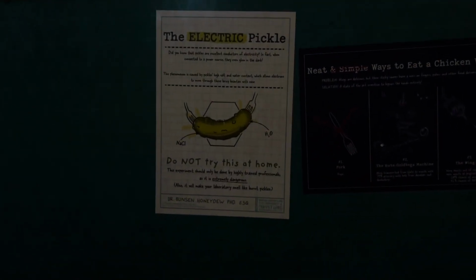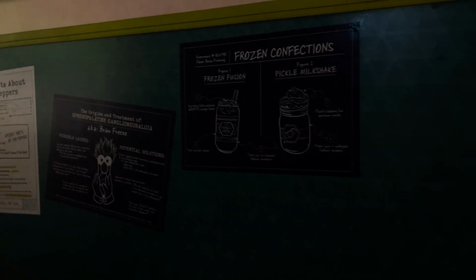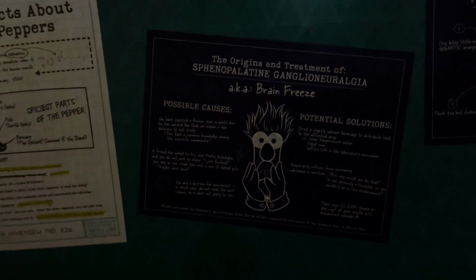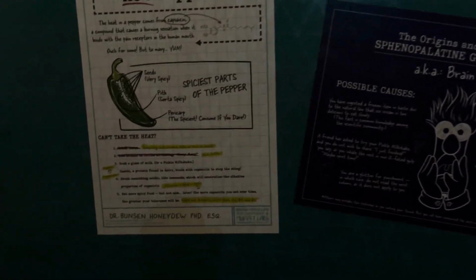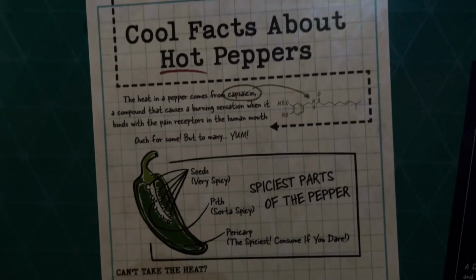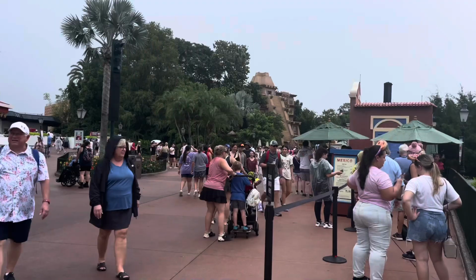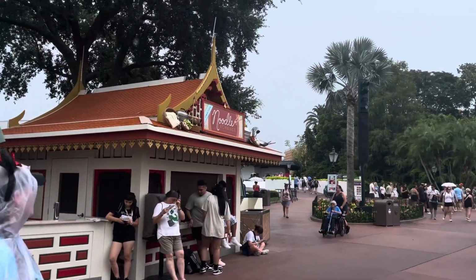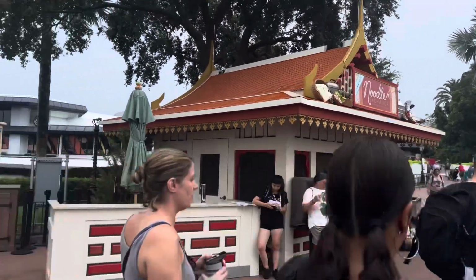The electric pickle, frozen confections, frozen fusion, pickle milkshake. This is pretty fun. Spiciest parts of the pepper. Cool facts about hot peppers. That's actually pretty cool. So starting over here, you do have Mexico right there. And you also have this thing. It's called Noodle Exchange. Check this out.